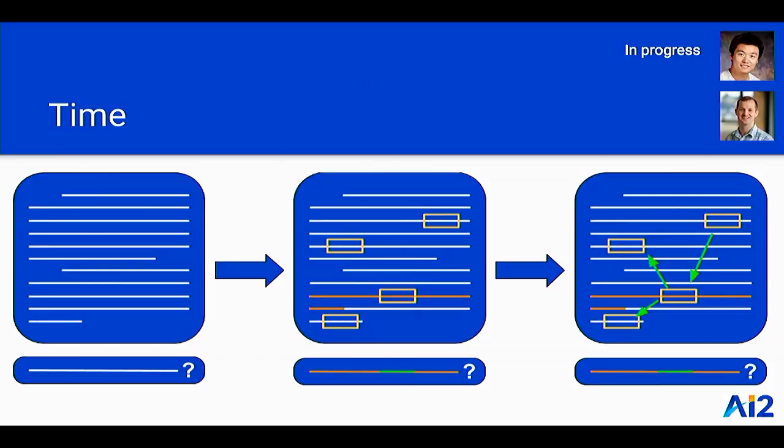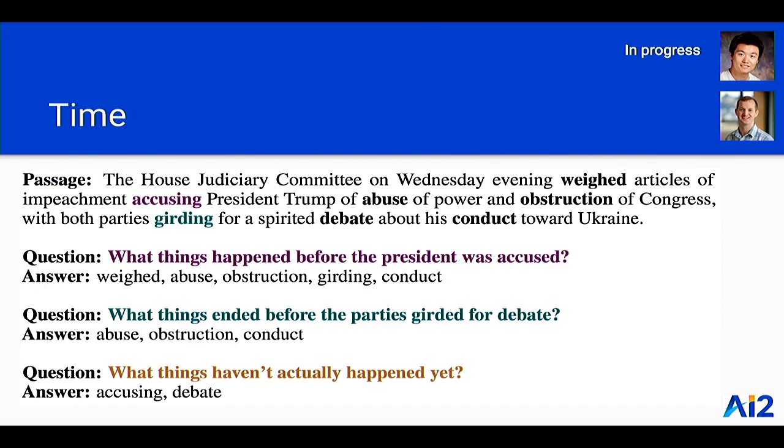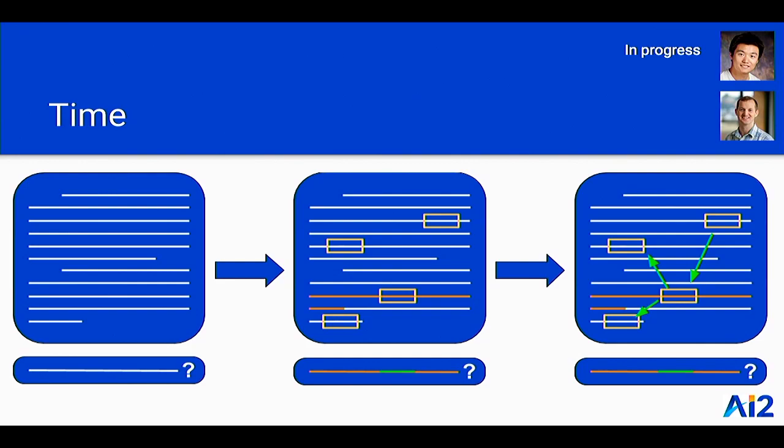Okay, in terms of reading primitives, what's going on here? Now with this totally different kind of question, we've introduced a bunch more. We still have this localization where this question is localizing itself pretty clearly to that accusing event, but we also just have a general event detection primitive. We need to say what things happened, what events are described in the text in the first place. And then we have this event comparison kind of operation that's parameterized by a word that we saw in the question.